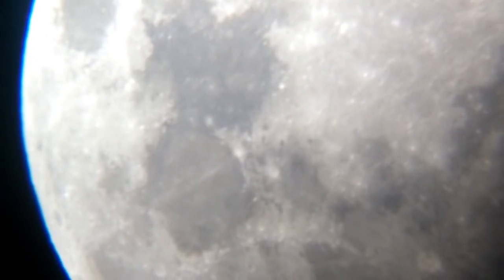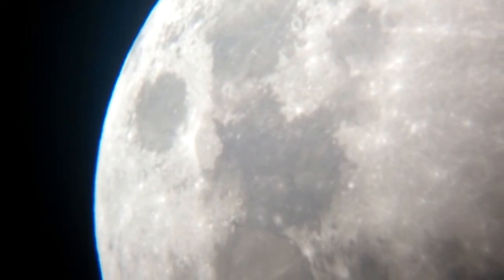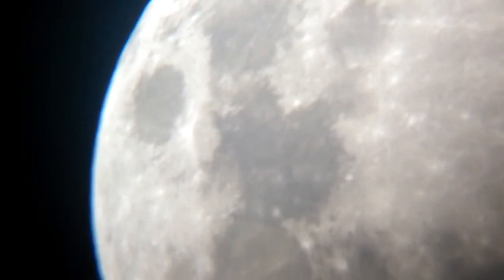It makes this picture upside down and left and right is reversed. But I took out one of the pieces that has a 45-degree angled mirror, and it gets me a lot closer to my secondary mirror, instead of using a third reflective mirror.